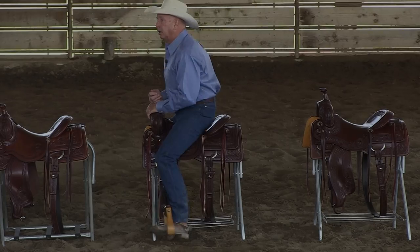So you need to have a saddle that's gonna help you stay in position, help your posture rather than hinder it. Now, one thing that I see a lot is riders riding with bad posture, posture that actually hurts their balance instead of helping it. So before we go farther, let me just demonstrate posture in the saddle that will enhance your balance and give you a more secure seat.